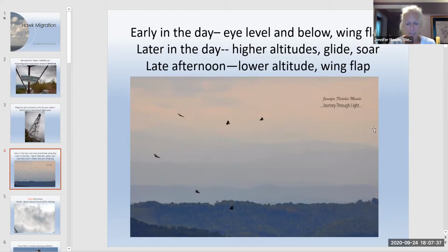All that has to do with the way the thermals are uplifting them, or the prevailing winds rising up over the mountains. So it's all in the timing of the day and the amount of heat generated by the sun into the air currents. And they tend to glide along.